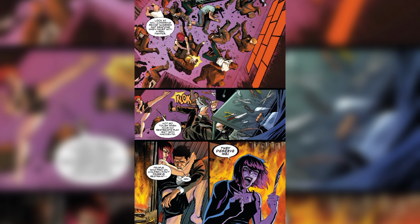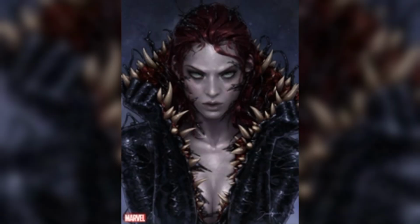But with that being said, let me know what you guys think about Venom, the new run of comics that are going to feature a symbiote suit Black Widow. What do you think of the design?